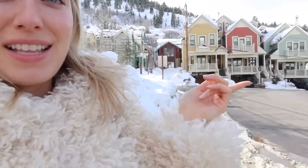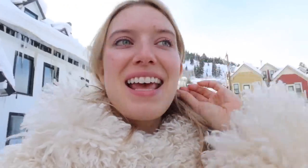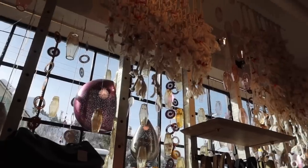This is the main street, and then there's some really cute buildings around us, and then there's people who are actually skiing on this mountain behind us, and there's tons of snow everywhere. So yeah, it's like a winter wonderland. I'm really excited. Lyle and I are going to go skiing while we're here, of course. Yay, excited for our travel vlog.